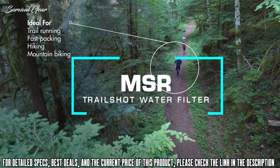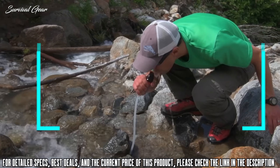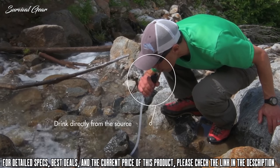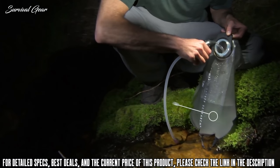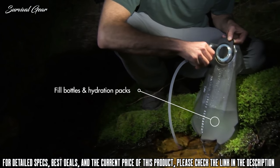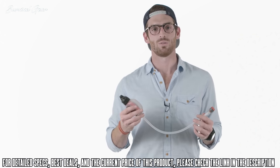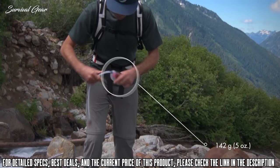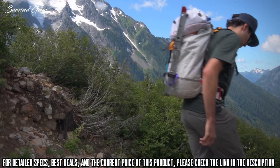When you're trying to go as fast and light as possible, obviously weight is a huge factor. But days like that also demand that you stay fully hydrated so that you can consistently be performing at your best. Those two things really conflict because water adds a ton of weight. We designed the TrailShot microfilter to help you save weight. Essentially, it gives you a full day's water supply at a mere 5 ounces and fits in your pocket.